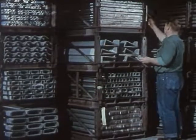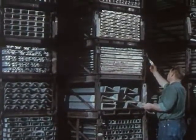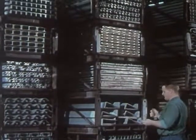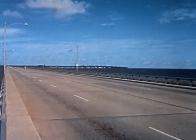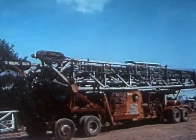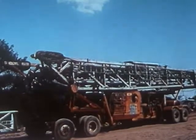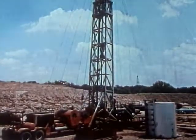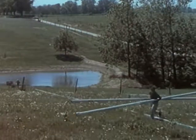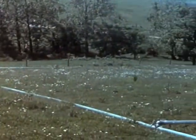Designs and patterns which can be extruded are practically unlimited, restricted only by the skill of the designer and the requirements of the end product. Extruded bridge railings and light standards need no painting or costly repairs. And aluminum is light enough to make possible an oil drilling rig which can travel on the highways and set up ready for drilling in a matter of hours. High strength, lightweight aluminum pipe. The perfect answer to many irrigation problems.